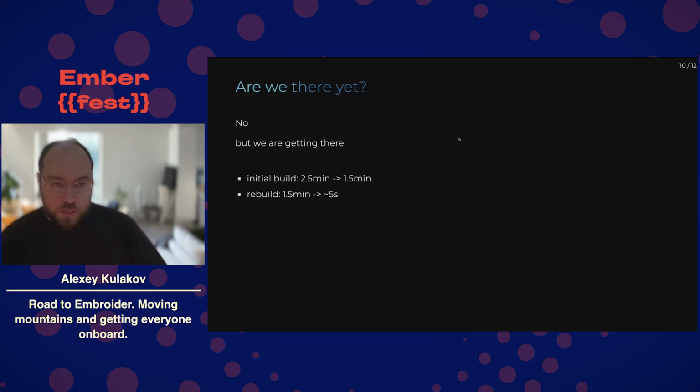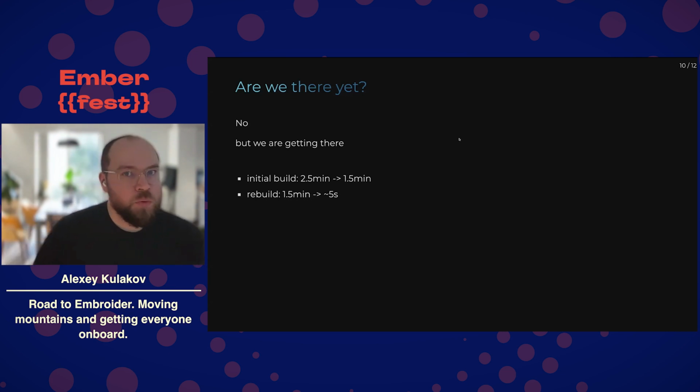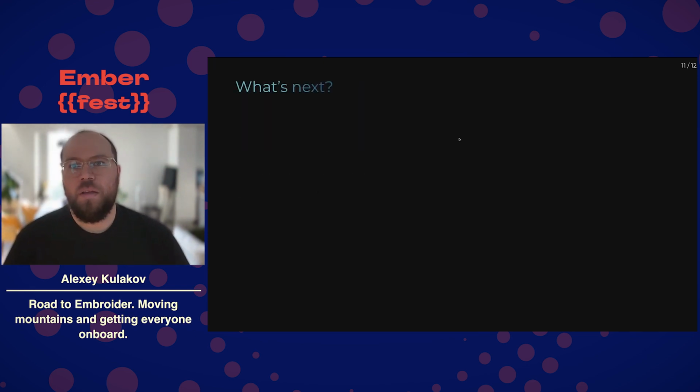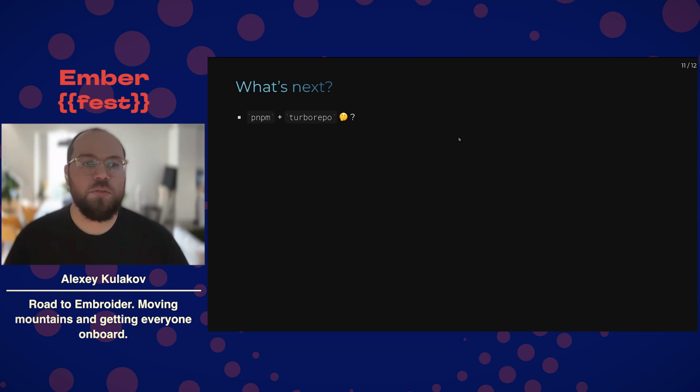So what's next? We are exploring some ideas, and as I mentioned in my first slides, PNPM and Turborepo. Why? As you might know, V2 add-ons are true packages, which means they need to be built before consumption. It actually has its own downsides when you use them in a monorepo. You need to rebuild those add-ons somehow if you're actively working on them. So we have a problem right now where you have to run a separate terminal instance for the app and for the add-on that you're working on, so it keeps rebuilding those changes.